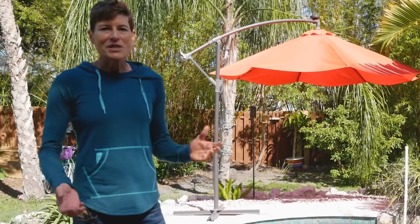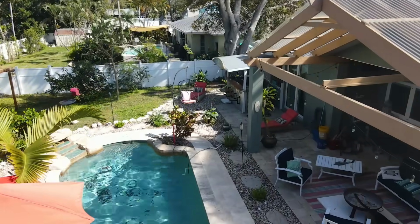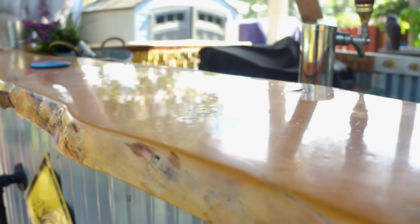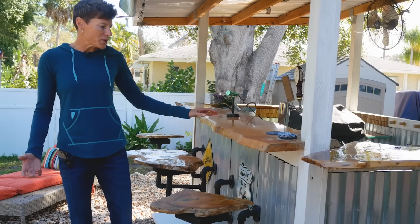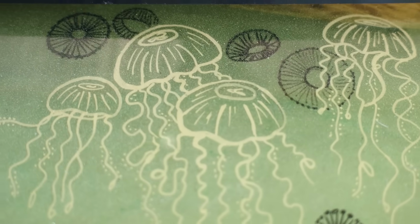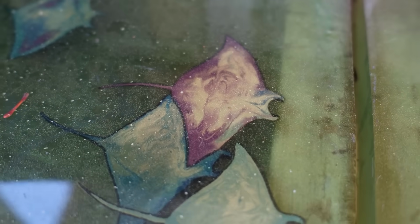And because we like being out here, who doesn't need a bar? So I want to show you our outdoor bar. We went with a live edge theme just because I really love live edge, but it also is like taking pieces of wood that normally could be turned into mulch or something and turning them into something pretty. So we got into epoxy. Mariryan's really good with artwork, so we've got some sea life painted into the bar top under the epoxy.